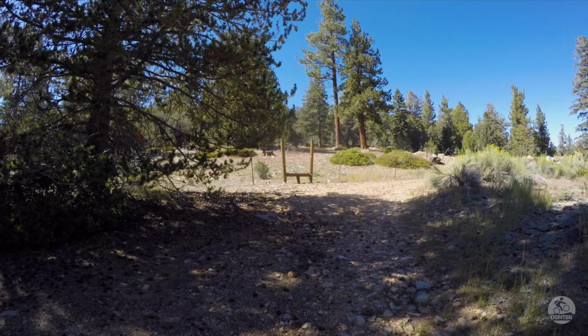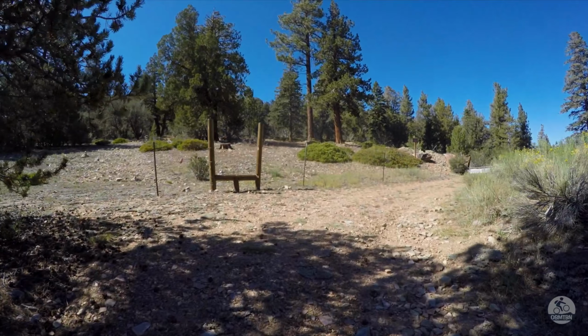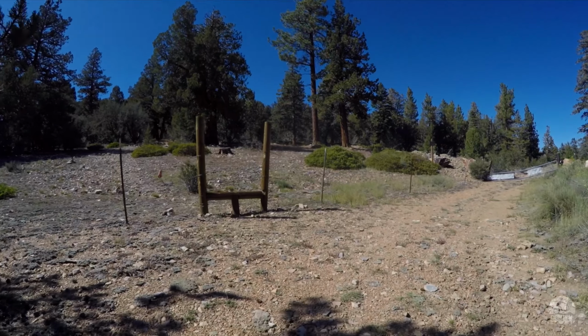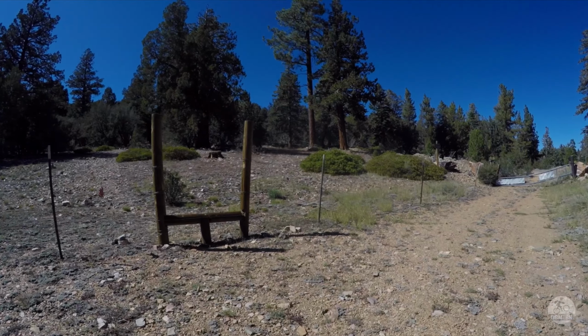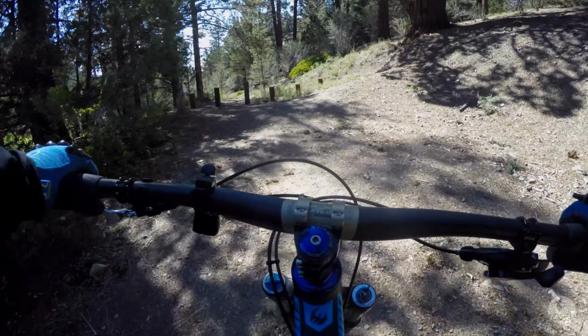Fast forward about an hour or more, and you'll find yourself at the top, and you'll come across what looks like a trail entrance on the right through this gate. I don't know where this goes, but it's not what you want.